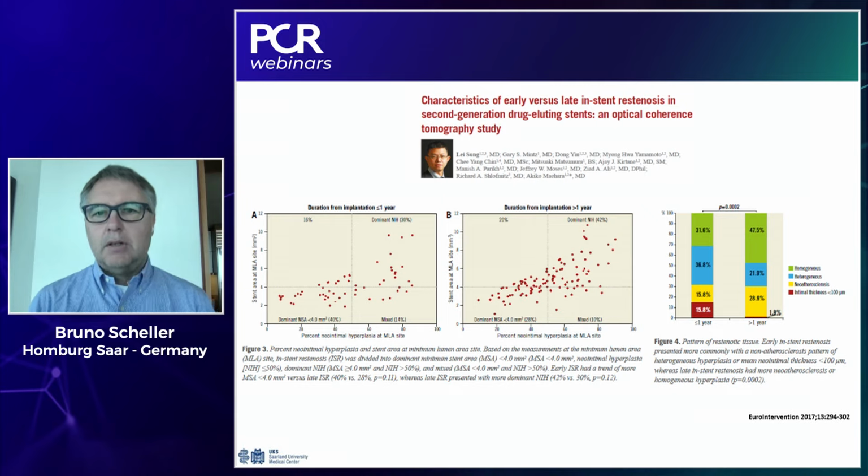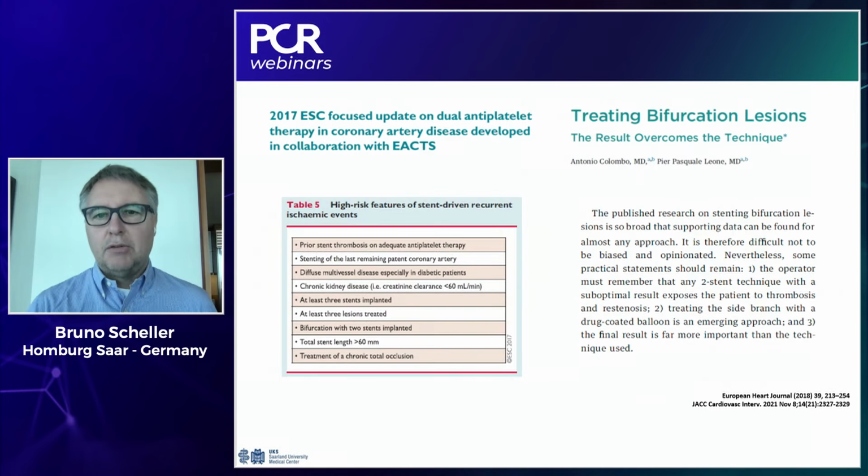So this elegant analysis looks at the time course of clinical presentation of in-stent restenosis. And as you can see, stent underexpansion is a factor that plays a dominant role in the first year, whereas neointimal hyperplasia gains more and more relevance over the time after the first year.